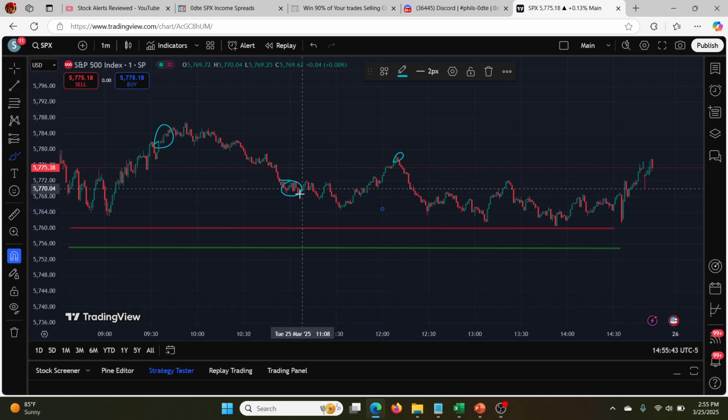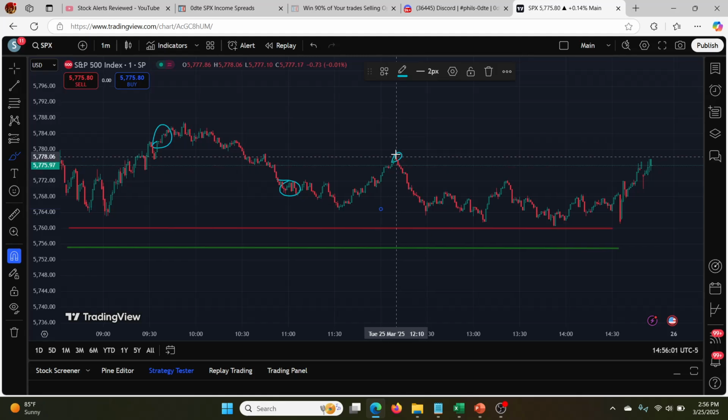And so I averaged in here, which is the rule. He has one rule where you average in at 145 exactly, and I averaged in here. And by the time we made this bounce up to here, just from 11:03 my time to 12, so like an hour, I'd actually recovered to the point where the rules say to take all your profits.